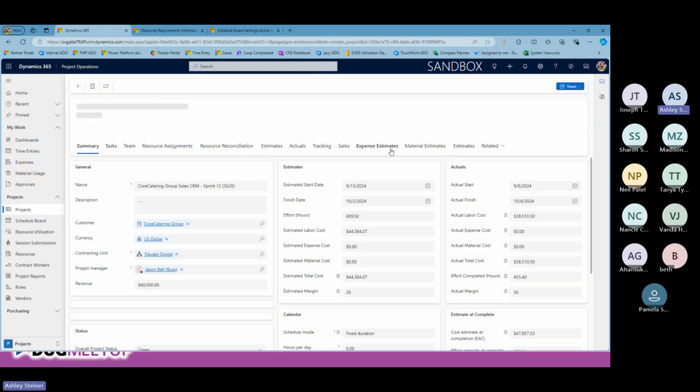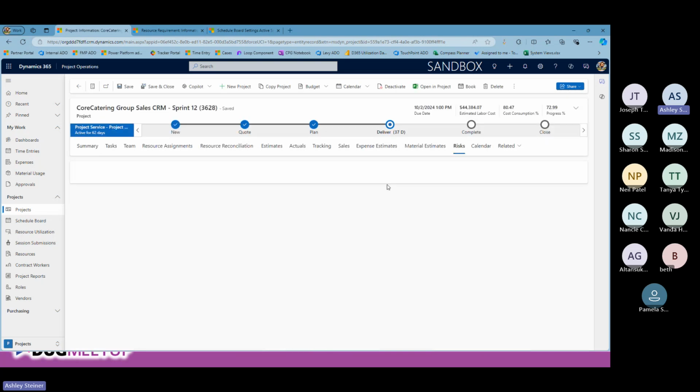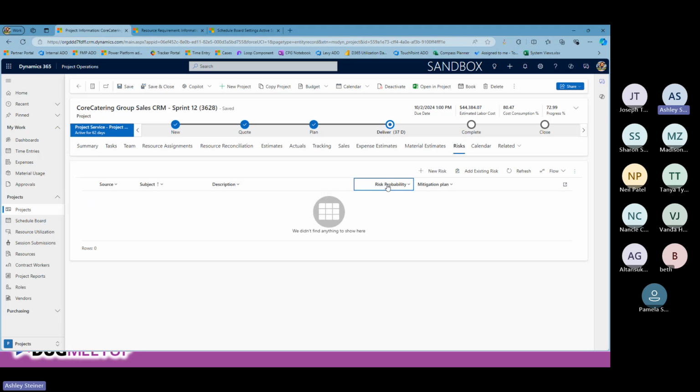But what it'll do is create risks that are pretty common for the type of project. It'll look to other projects that are similar. Again, it's only learning from your same environment, right? It's not going to pull in from other resources. I will say the risks are pretty generic. But again, if you use it and you add risks over time, it's only going to learn more about what you would find in the system.